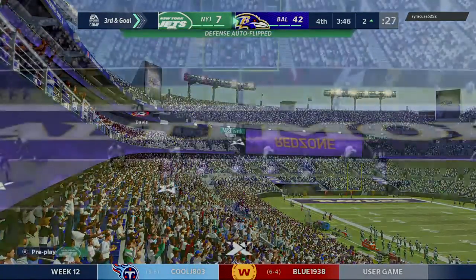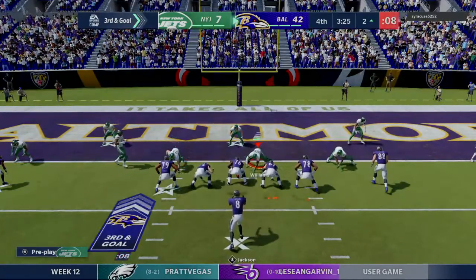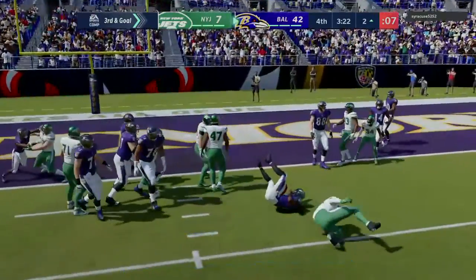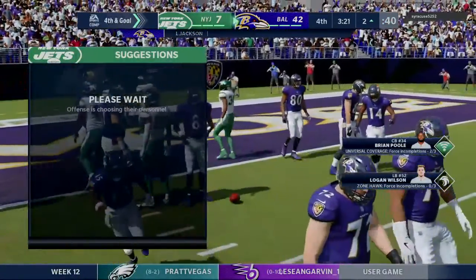Only a yard there on the keeper, and that's going to leave him with a third down. It's now 3rd and goal. Call it no gain on the keeper, and it's going to bring up a 4th down.